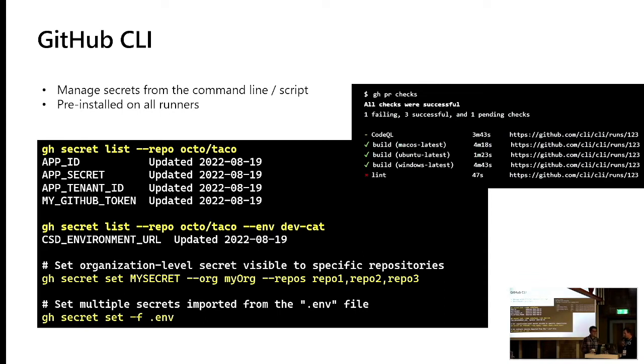And no one knows the secrets, even our admin team doesn't. No one has to enter them in GitHub, so it's all automated. So really cool to have. Some caveats, but I think you will mention that later on. Yeah, in a few moments. So this is one way of creating those secrets, GitHub secret list or set or something like that.